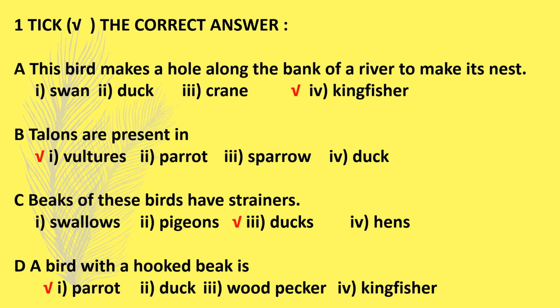The feet of a vulture have four strong toes, and at the end of these toes are large curved claws which enable the vulture to hook onto its prey. So, talons help the vulture to eat their prey, right? To have their food.